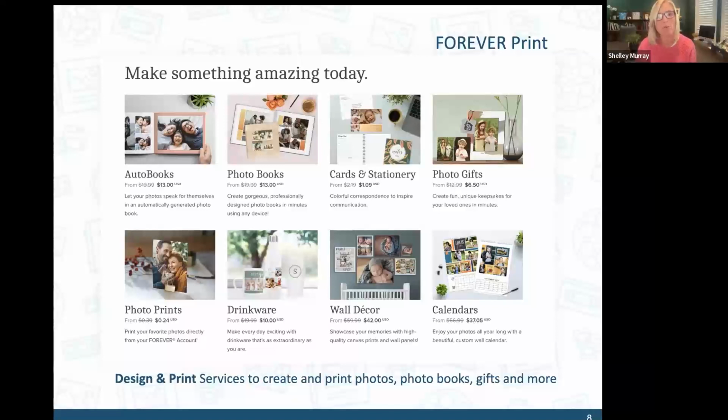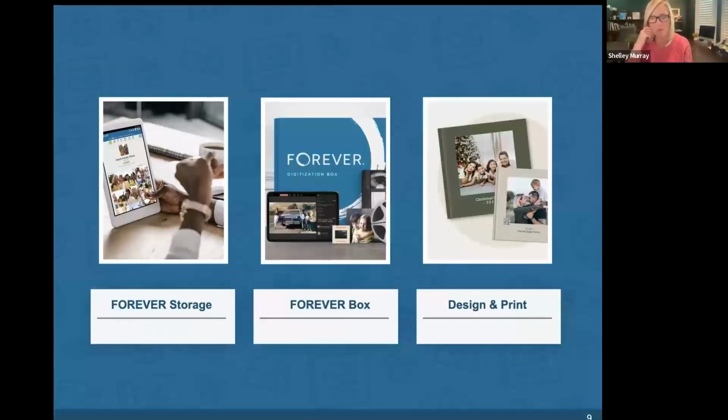With Forever, this is your private account. You can print whenever you want. You can go back and access any of those files. You own the digital rights to all of the print projects that you create, and you can always reprint them at any time. So there are some really wonderful benefits to using Forever Print, and the technology that is available in Forever Print is really fabulous too, with regards to printing QR codes, adding videos to your photo books and to your gifts through that QR code technology. So there's a lot more good stuff that goes on in Forever Print. But today I wanted to really hone in and focus on Forever Storage.